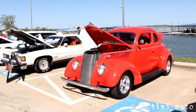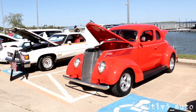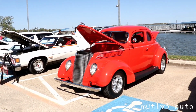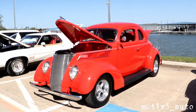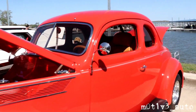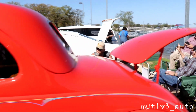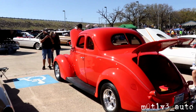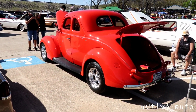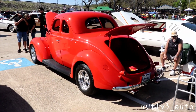This is a 37. It's calling it a Ford Coupe. I think the live band is about to start playing. Maybe we won't get a copy strike if it's live music. 37. The 37 Ford Coupe.